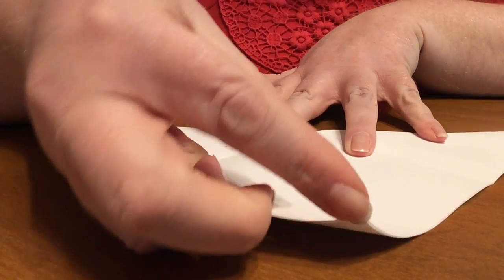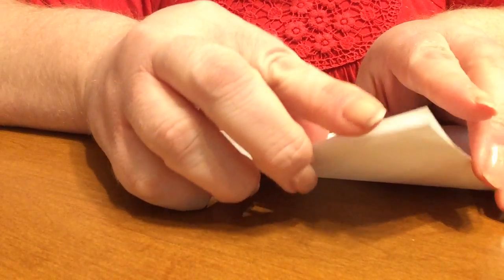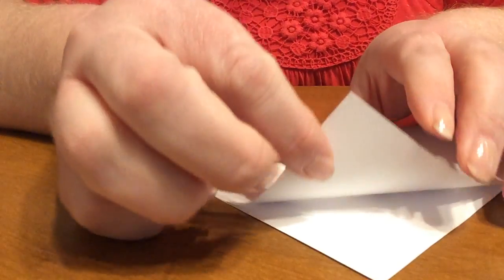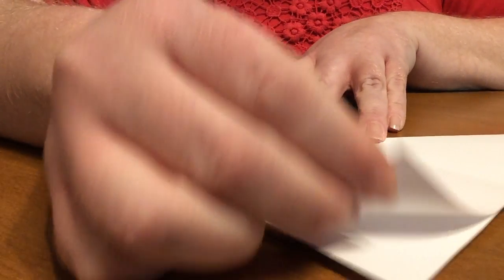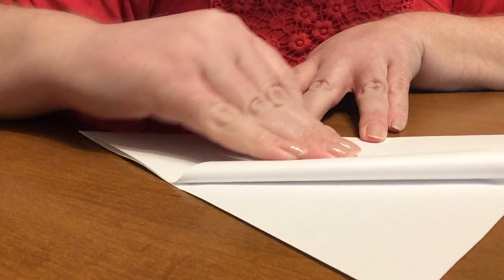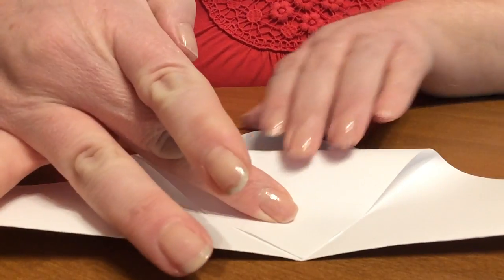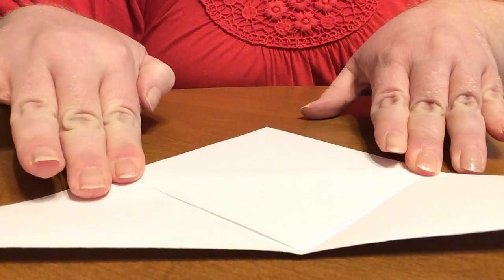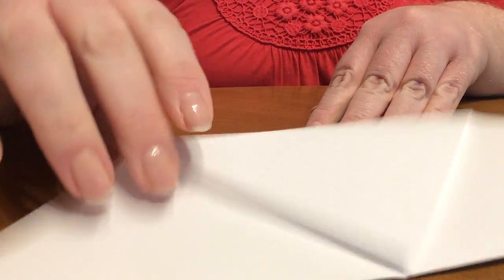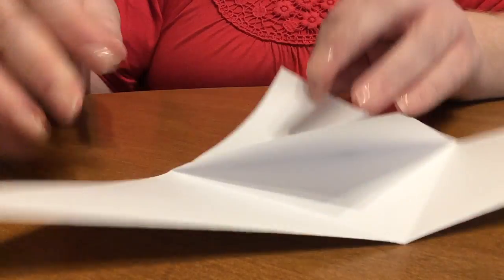Now we're going to take our top point and separate our layers, because I just want the top layer of this point, and I'm going to bring that down to the bottom of my paper here, just like that, and I'm going to crease it. So now it's folded on the front.